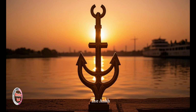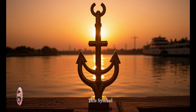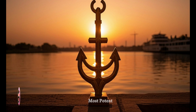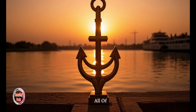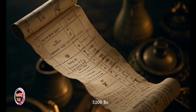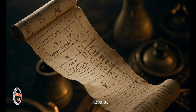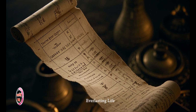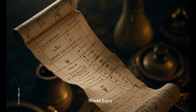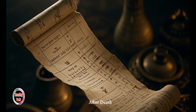Next, we have the Ankh. This symbol represents life and immortality and is one of the most potent symbols in all of Egypt. The Ankh dates back to around 3200 BC and was used to represent the everlasting life that the Egyptians believed all souls would enjoy after death.